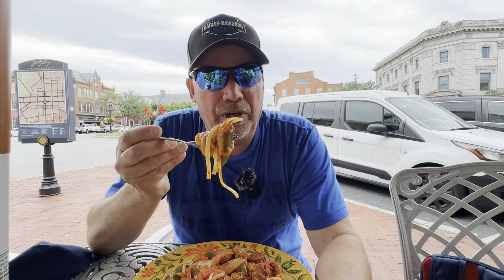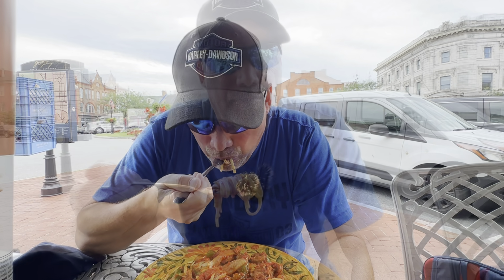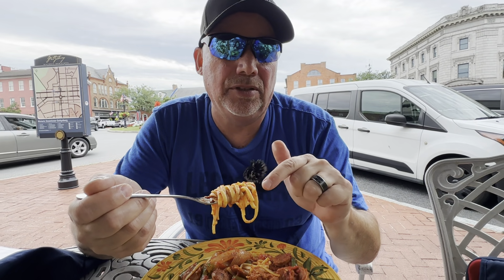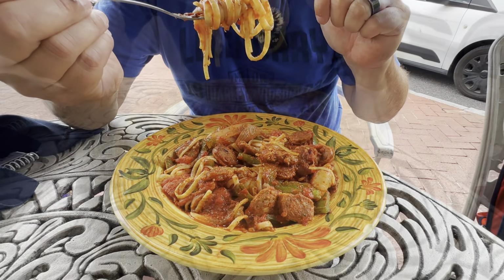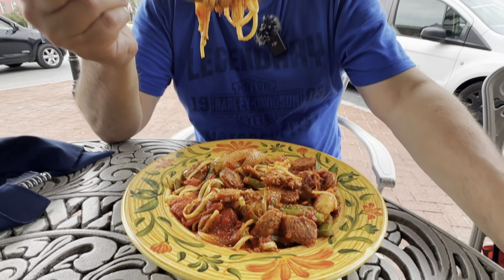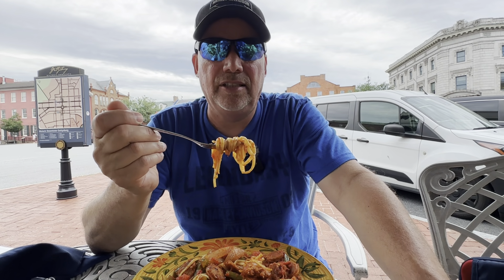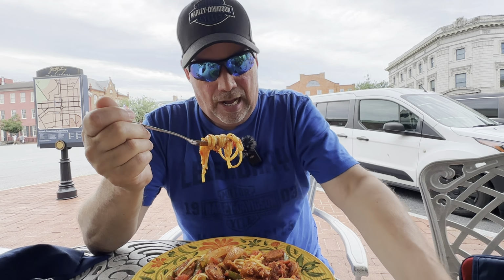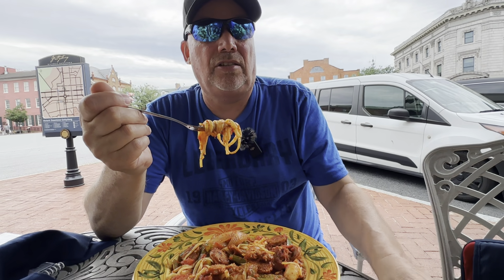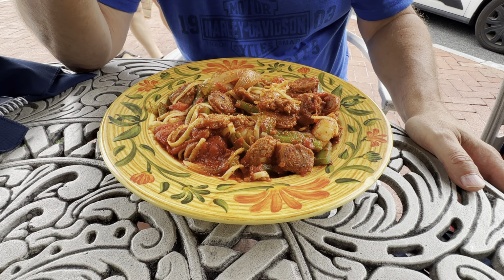Now let's try some linguine with an onion and a green pepper. You're getting a little sweetness from the green peppers and onions in there, a little crunch from those green peppers. Pasta's not prepared al dente, which I like softer pasta better than al dente. It's really good. It's taken on a lot of flavors from that sauce with all those Cajun spices in there and cayenne pepper. I think the hottest thing in here is the sausage, because that sausage was the hottest bite that I had of anything that I tried.